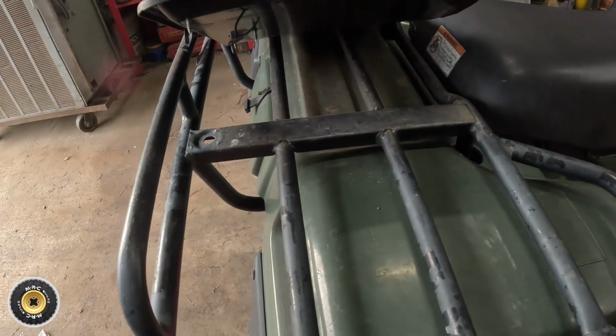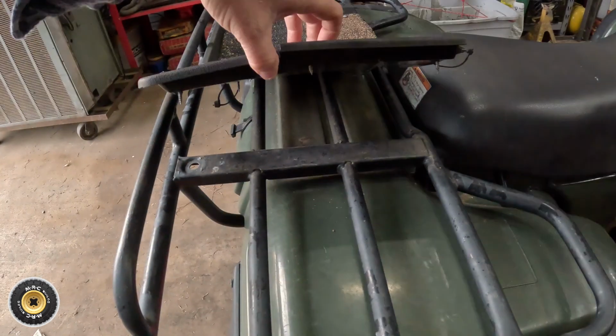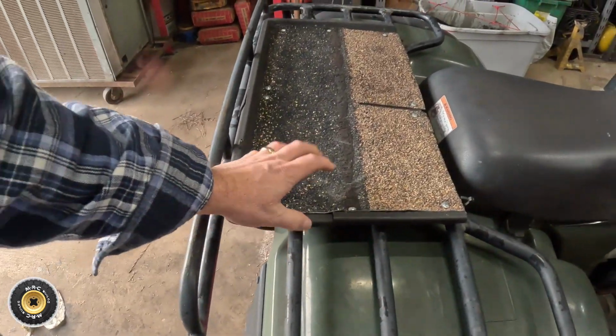But look underneath. Underneath is very well protected. I looked at it at the seller's house. It's going to come off with really no real damage. You got a few screws in it, but mostly zip ties.